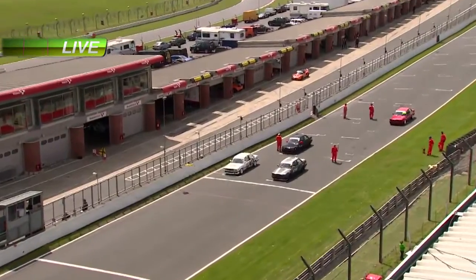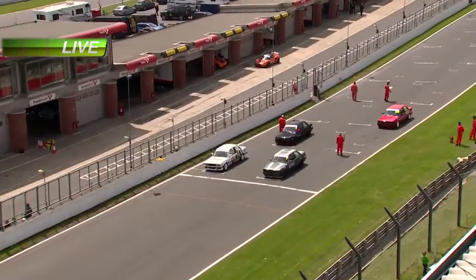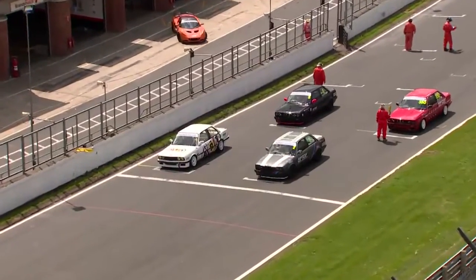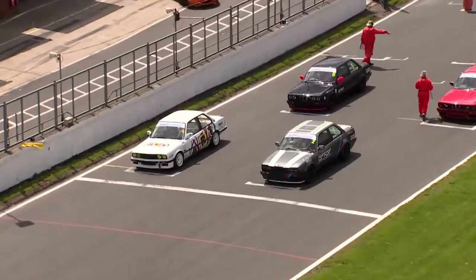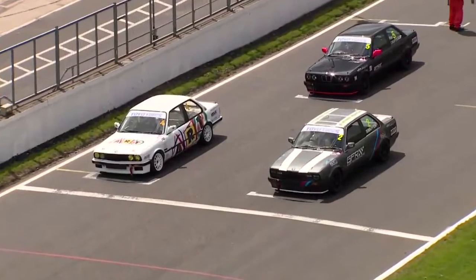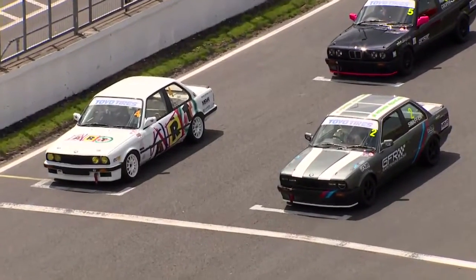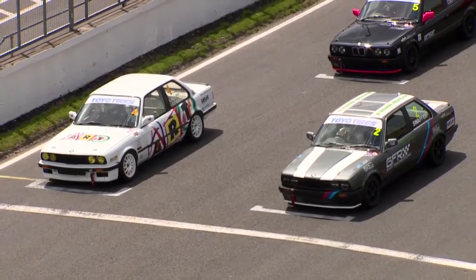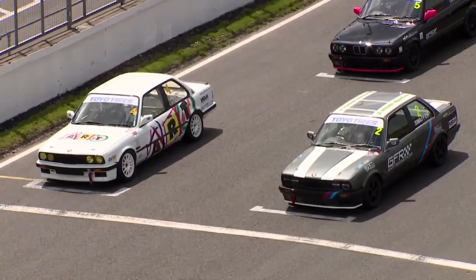Two 15-minute races and a near capacity grid as well, so this should be very, very close because these cars are a little bit of a handful. They always produce some good racing and they are, thanks to regulations, incredibly evenly matched.